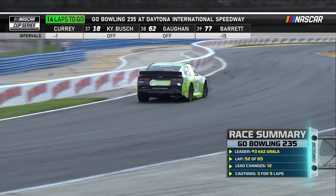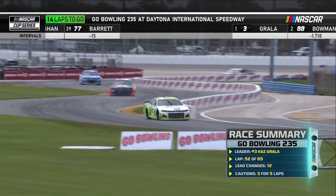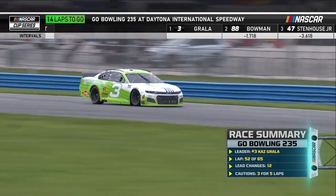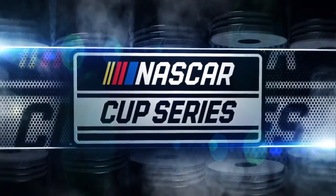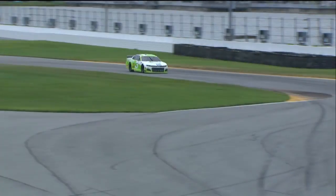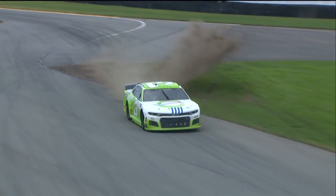Are we leading this thing? We are. Yes, you are. Water temp. Congratulations, you are leading in your first ever Cup start, the road course. You see right here the 3:88.47 all on lap 38 was on pit road. Look at this slide right here. Oh, be careful. Did all right.